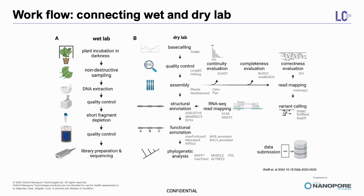The workflow of the practical part of this course is aiming to connect the wet lab and the dry lab. In the wet lab, the students begin with the extraction of DNA of their chosen plant, and it ends in the library preparation and sequencing of said DNA, while the dry lab seamlessly connects to the wet lab by beginning with the base calling and then moving on to the assembly of the plant genome, the structural and the functional annotation, and lastly the data submission to the relevant databases.